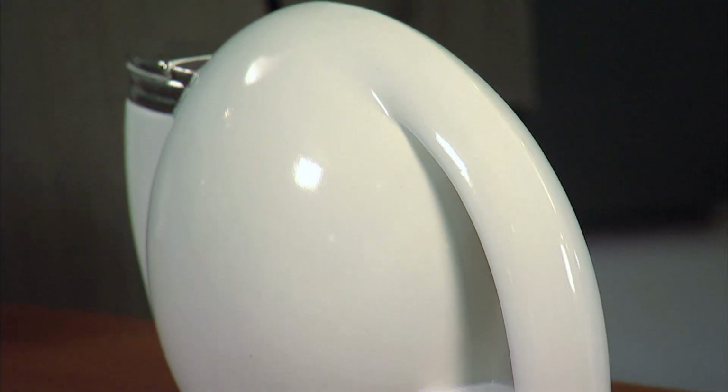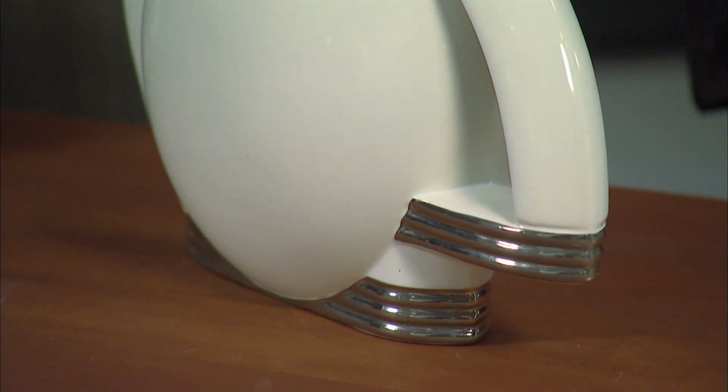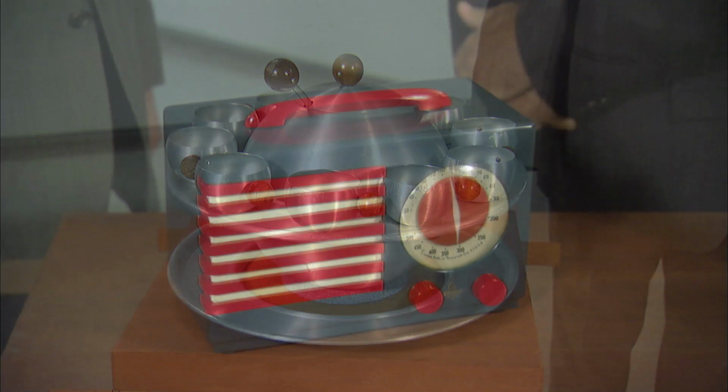And the value? It depends on which model it is. One with the chrome has brought as much as $40,000, and one at auction without the chrome brought $14,000 a couple of years ago. Well, these are fascinating works of art, and what I'm really excited about is these are just starting to emerge as the new antique, I guess, and we can still find them.